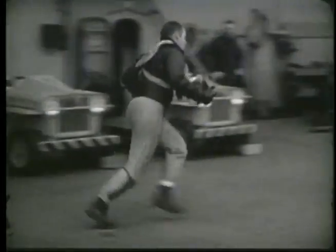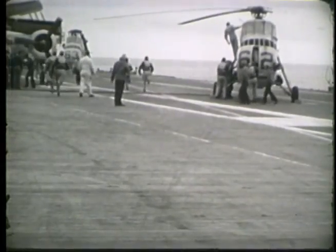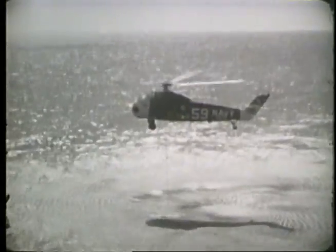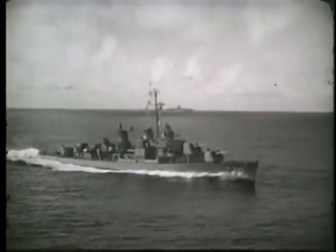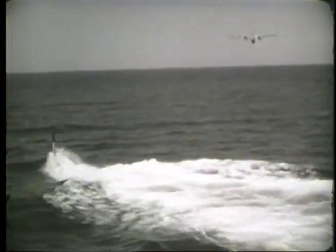This is a Huck group, the hunter-killer force, born of trial and experience in World War II's Battle of the Atlantic. Normally, it's composed of an aircraft carrier with helicopters, tracker and search planes, and a squadron of 8 to 10 destroyers supported by land-based aircraft. Working as a team, the objective of the force is to locate, classify, and if need be, kill the enemy submarine. At best, their cooperation is mated to a set of technological and tactical problems that are almost overwhelming in scope.